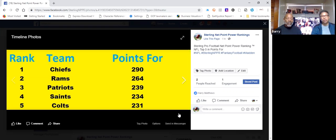And obviously, the Chiefs here in 1st place, putting up 290 points for the first half of the season. That's some serious scoring. And as I said, in order for the Chiefs to be 2nd in net points, they had to really be scoring at that level because their defense, as I said, is 23rd, giving up 205 points.